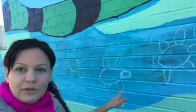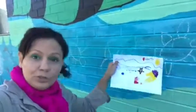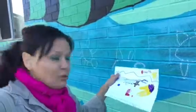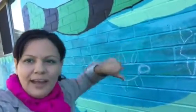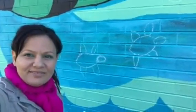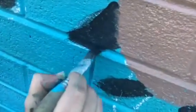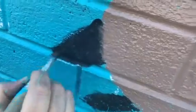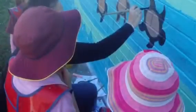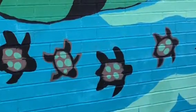Along our river here we've got some turtles, and one of our kindy friends drew a beautiful turtle, brown with some green spots and little black feet. So that's what we're going to paint on our turtles today. And what a beautiful design that turtle is. Renata's sister Gwenny came along to help us paint one day. And all of the children loved watching her paint the turtles on the wall. And that design looks fantastic.